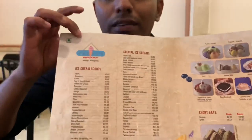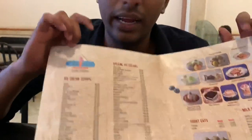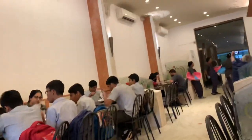Let's go. Finally guys, we came to this Papa's ice cream shop and you can see there are a lot of things inside. Oh yeah, they have tons of varieties in cake and you can look inside how beautiful it is. Look at here, see how beautiful it is. They maintain it so nicely. Whenever you come to Mangalore, you should visit this place once.